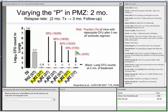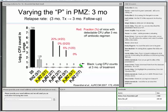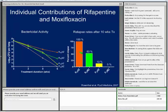But if we go out to a total of 3 months, rifapentine, moxi, and pyrazinamide not only kill all the bacteria, no bacteria is appreciated in any of the mice at 3 months, and then we monitor them for relapse, we see that in this regimen, rifapentine 10 mg per kilogram, moxi, and pyrazinamide 5 days out of seven, there was not only complete killing, but also lack of relapse. So studies like this have prompted a lot of excitement about combinations of rifapentine and moxifloxacin. And here you see that with rifapentine 10 mg per kg, moxifloxacin, pyrazinamide 5 days out of seven, at 10 weeks of therapy, we can prevent relapse and cure all the mice.